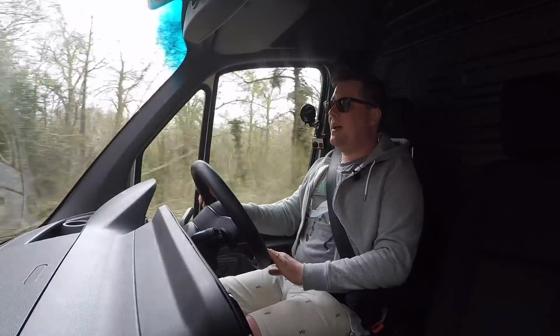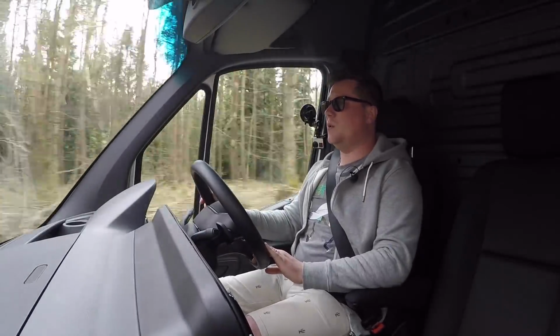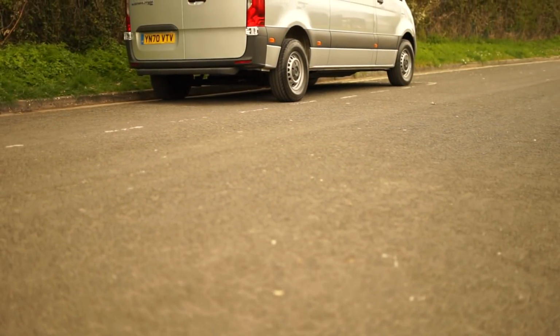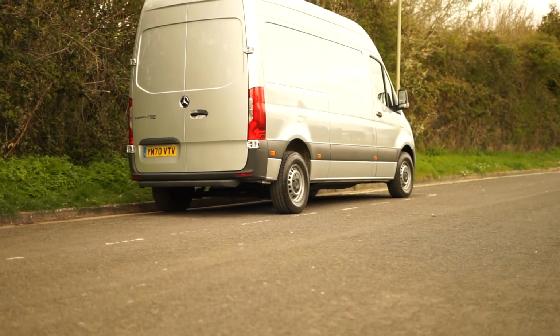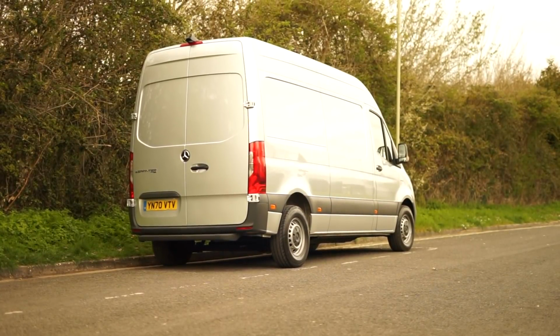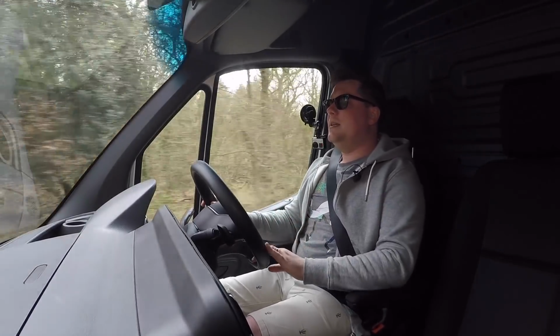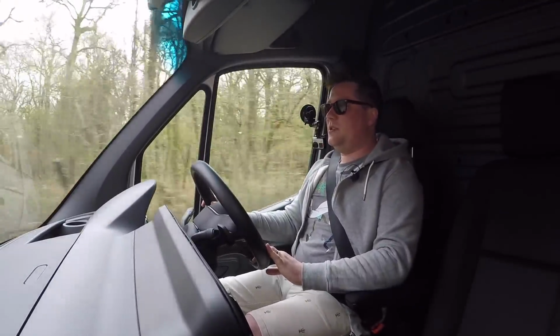Now the eSprinter has 114 brake horsepower, 295 newton meters of torque, a top speed of question mark, because really as it's an electric vehicle you probably don't want to be doing much more than 50. Now all of this in mind, you do get a 96 mile range. If you get low and you've got rapid charge spec'd in, that means you can recharge from 10 to 80% in 30 minutes, which is pretty impressive.